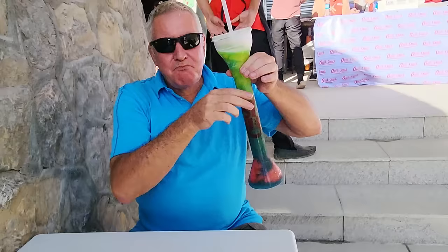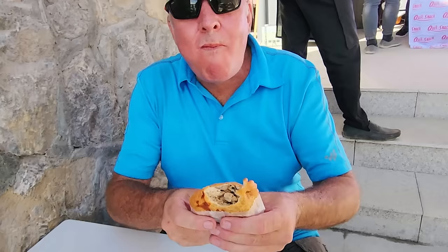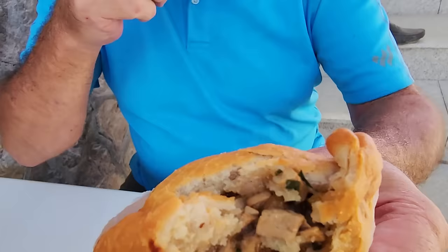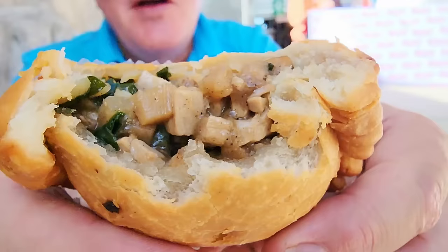I've been dying to try this pie. Go for it. A deep fried pie. It's still so hot. I'm just gonna go for it. Mm. This is a thing. It's a thing, everybody. You heard it here first. Meaty. Mm-hmm. It is so yummy. It is so, so yummy. It's like a pie.